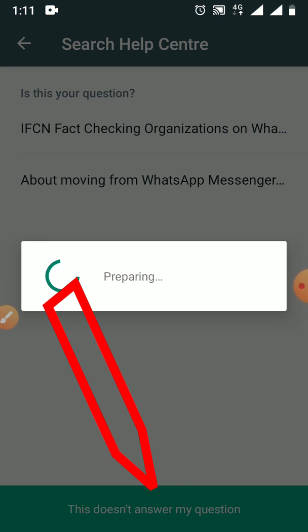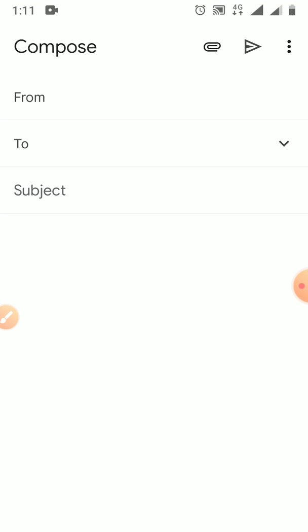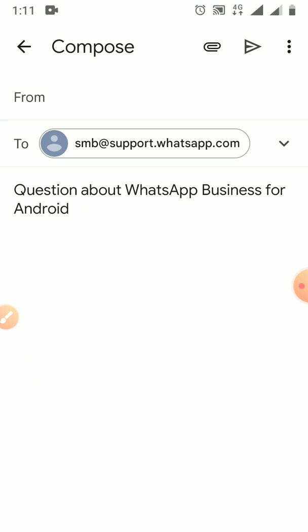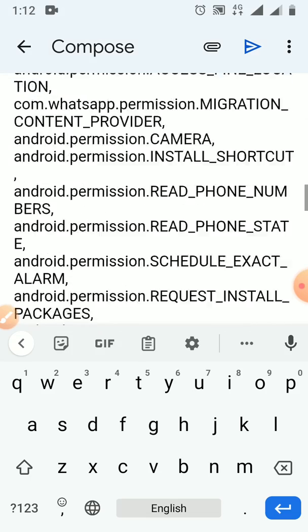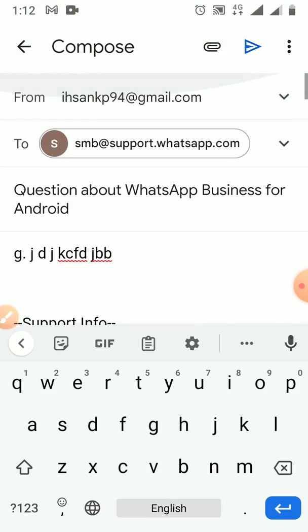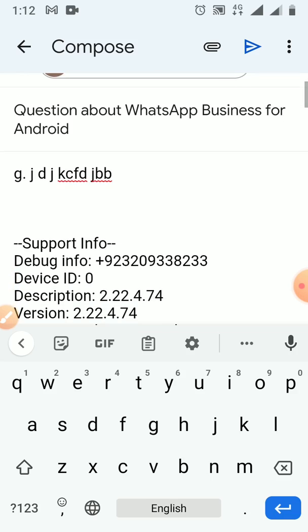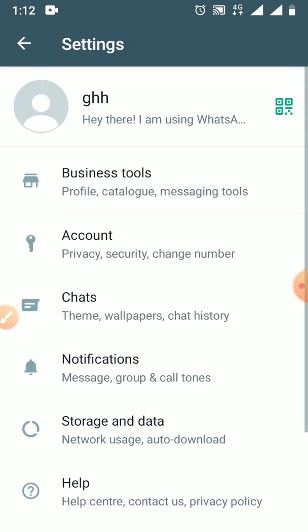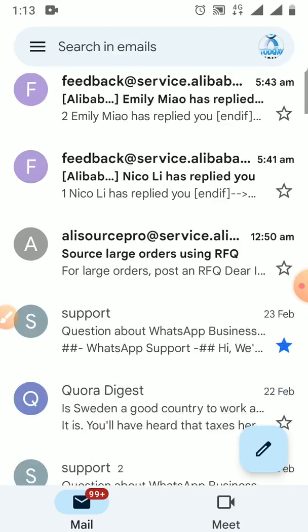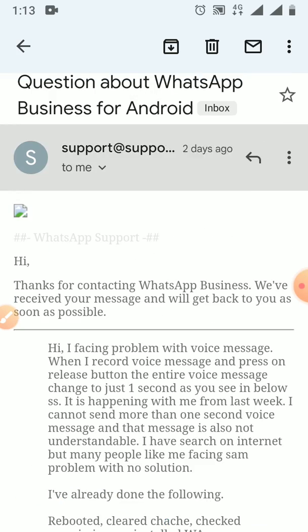I pressed on this and went to the Gmail page, and on Gmail they automatically picked out my logs file and the status of my current mobile, like which software I am using and other details of my mobile. This is the status of my mobile. So I wrote to them. I am showing you now what WhatsApp replied to me. They replied with this message, which is understandable for us.